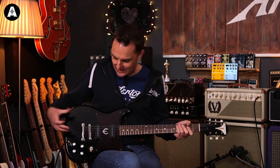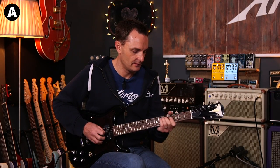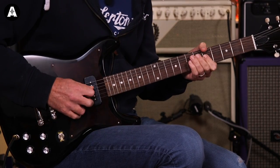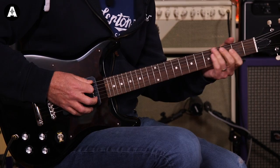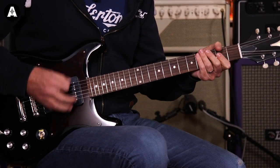Again, kind of this type of idea with the P90 at the bridge with the tone rolled back. You got that American Woman kind of sound. Probably is a bit brighter. Maybe a different kind of drive pedal, actually. Let's try. Yeah. I don't know the riff, but you get the idea. So that's a sort of hybrid demo of the Wilshire and the Coronet.